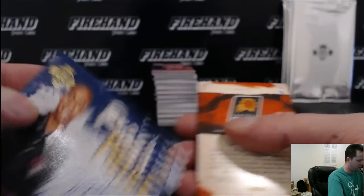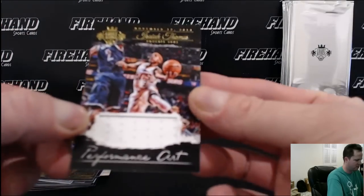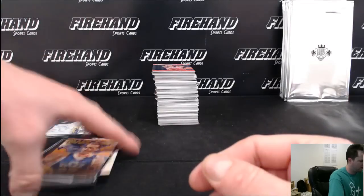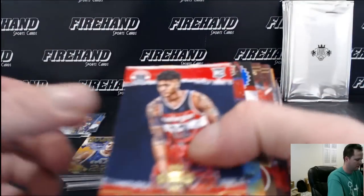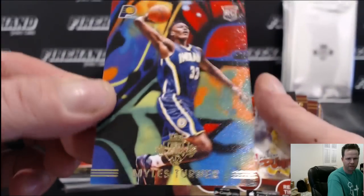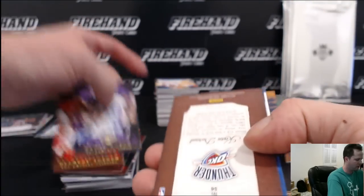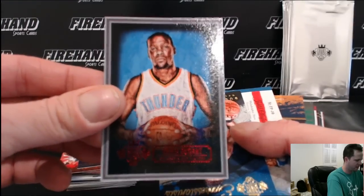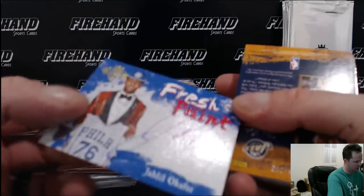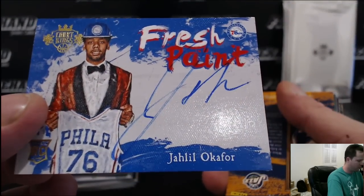It goes to Andy Matthews. Todd, not numbered. Suns, Isaiah Thomas to 299, jersey for Niner fan. Kelly Oubre Jr., Myles Turner, graffiti background, Pacers. Rondo Hopkins, numbered out of 100, Kevin Durant, Russell Westbrook, expressionist, and for the 76ers, Jahlil Okafor, fresh paint. Very nice. That one goes to BK.